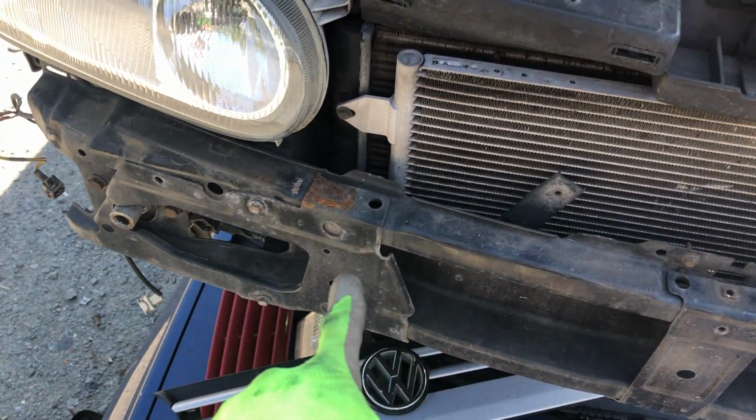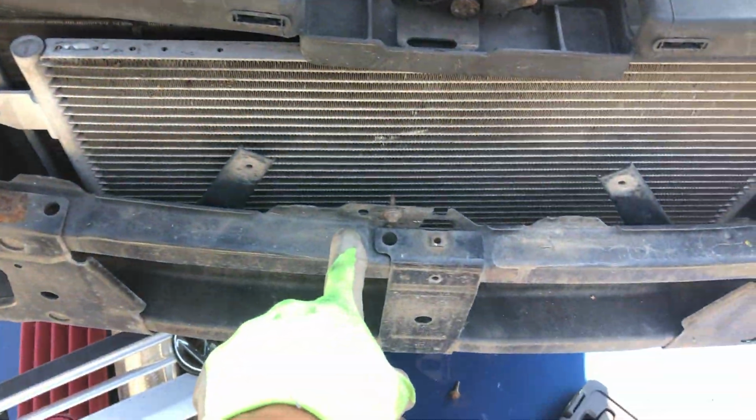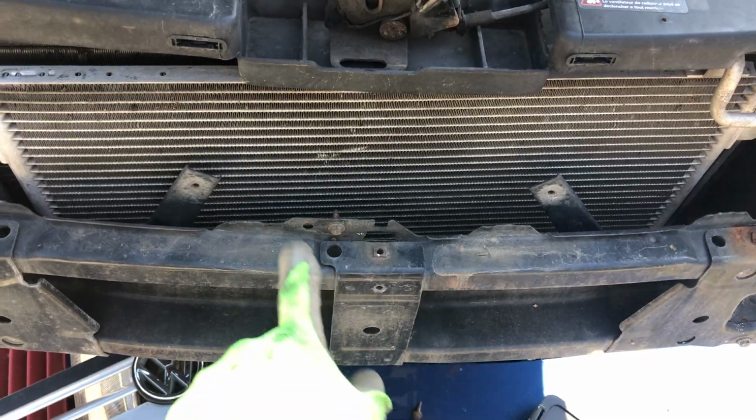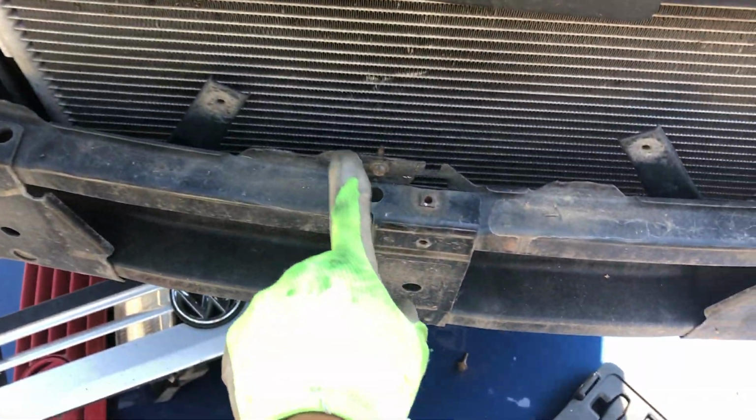Also the Euro rebar. You will need a Euro rebar to fit a Euro bumper. I repeat, you need a Euro rebar to fit a Euro bumper, whether it's a Golf bumper or a Vento bumper. If you don't have this, the American one is bigger on the sides, and this bumper will not fit unless you cut yours. So I repeat again, you need a Euro rebar to fit a Euro bumper.